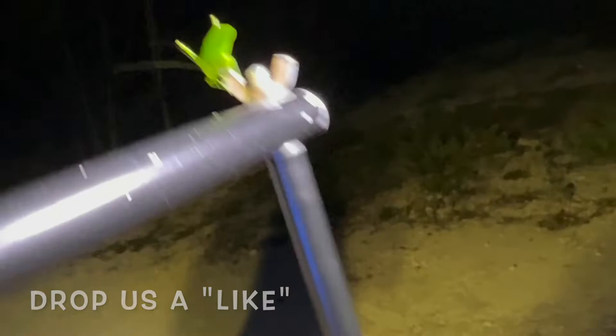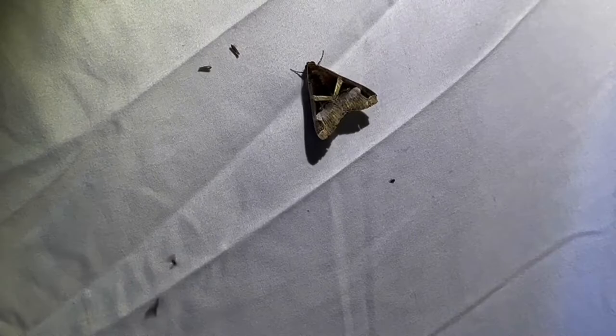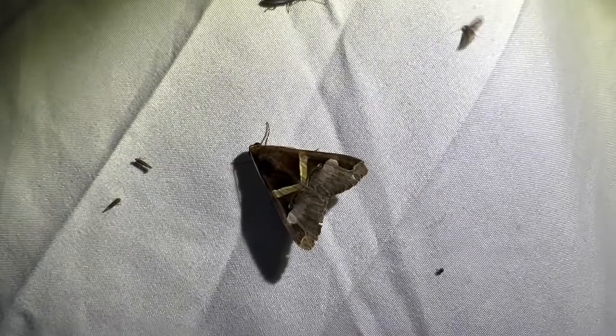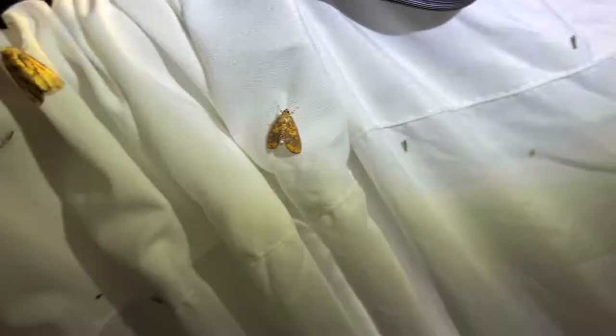This is a Melopotus here. Pretty bug. They're highly variable. It's a really pretty, pretty moth. Love it. I love it, I love it. It got a few moths here. Yeah. This one's gold. Weird. That's a good one there.